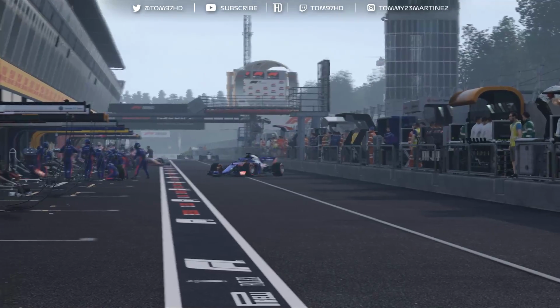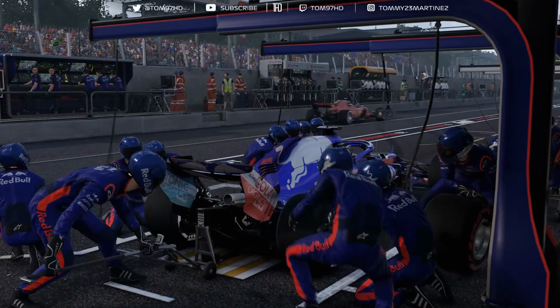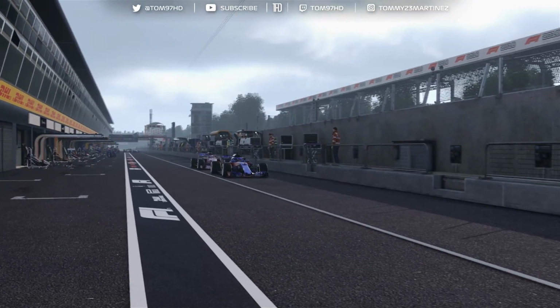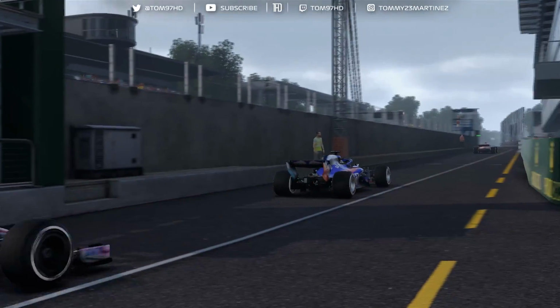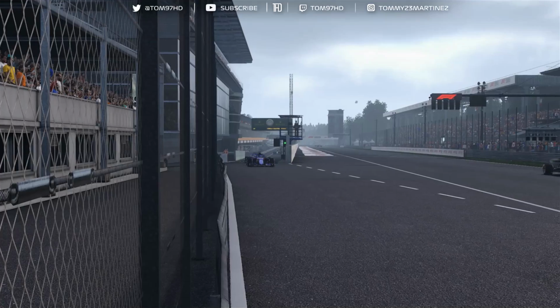We're quite far down the pit lane here, so I think Kimi might have got held up by Perez maybe. Who knows? Nice quick stop from the boys, 2.5. And there we go, we're away. And we're actually inside Perez there. Wow, that was close. Somehow we didn't lose a position there. Perez was really, really close to getting past me.